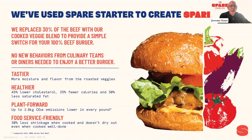And it's finding an incredible home across the board as an alternative to 100% ground beef burger. It really is this trifecta of juicier and tastier, because it's using less beef, more of these cooked veggies. The plants that we're using are surplus, and the other piece of it is how much healthier it is. So kind of crazy that you can eat your beef burger and still achieve 40% less cholesterol, 30% less calories, and less saturated fats along the way.